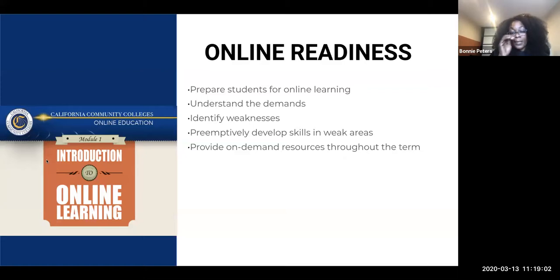And the goal really is about preparing students for online learning, right? Having students try to understand the demands of online learning and recognizing that online learning is just as, and in some instances more, challenging than when they're in a face-to-face class. So they need to recognize what that looks like. Having students figure out what are their weaknesses in their online environment and finding ways to correct that, developing those skills. And the goal here was to provide on-demand resources throughout the term. So it's not like the student just figured out, oh yeah, I may struggle in the online environment. We wanted to have resources that they can keep referring to so that they would be able to use those tools to help them be successful throughout the entire term.